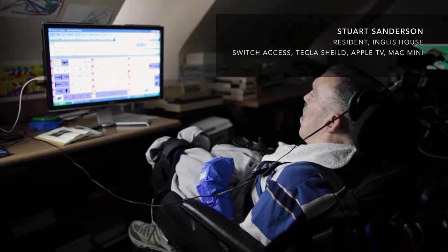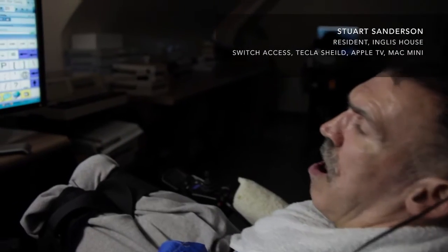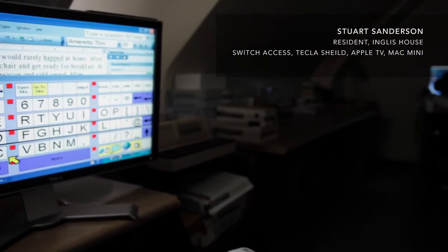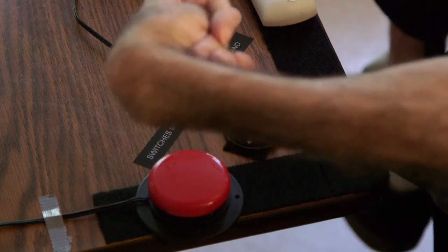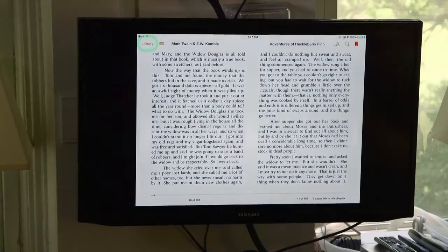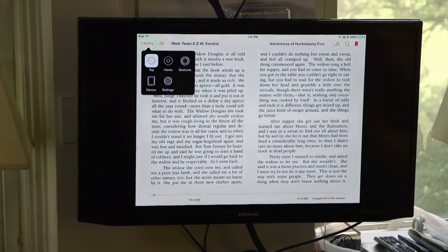Stuart, who's a resident here at Inglis, has severe mobility restrictions. A really smart guy, but if you're a smart guy who can't turn the page in a book, how do you study? How do you read? A technical setup that allows him to project books onto a TV screen and use an electronic device to turn those pages independently is just a monumental difference, an example of technology really having a concrete impact on someone's quality of life and independence.